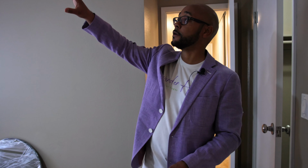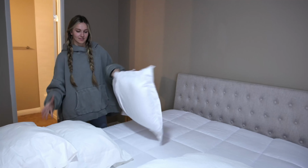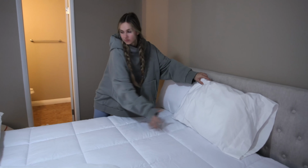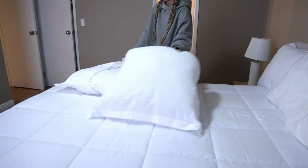The primary bedroom turned out really nice. We went with a neutral theme for the whole property. We got all of our lighting done, a new ceiling fan, fresh paint, and all of our 2-inch blinds are completed. And as you can see, we're doing our staging. We put a full-size bed in here, lighting, end tables, the whole nine, so we can really paint the picture for the home buyer.